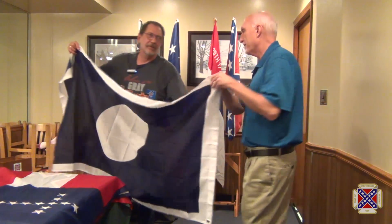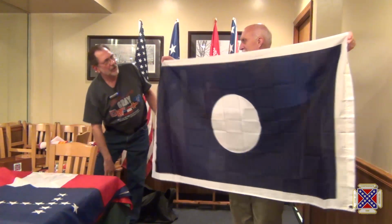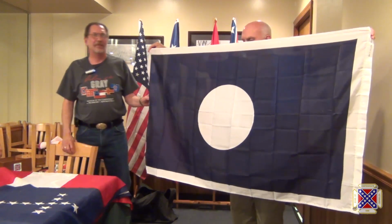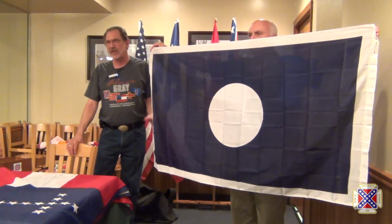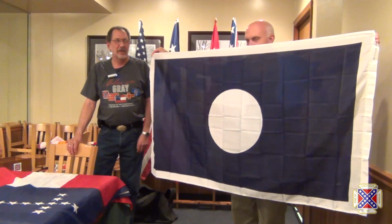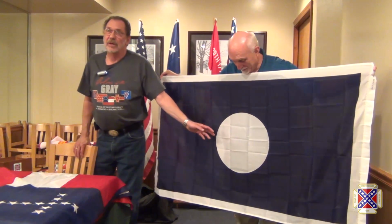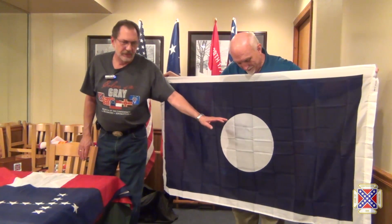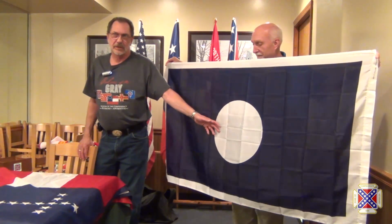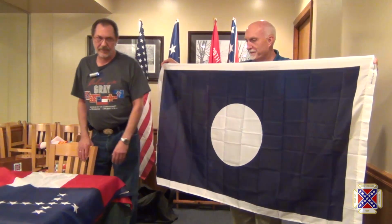This is the Hardee battle flag. Again, General Hardee wanted something that would show up and be different. Well, he got it. His wife actually came up with the idea of this flag, and it was said that she didn't have very much imagination. It's also got an Irish background to it. It was used by the Irish during their rebellion against England, and it's called the full moon flag as well.